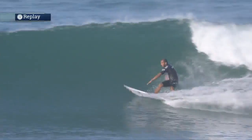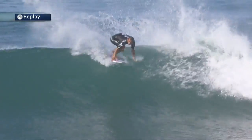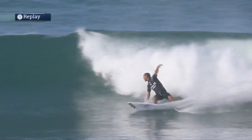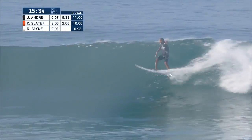And the first wave of this set, Jadson Andre, another kind of clumsy fall for him as well. He just got some mid-range scores so far. This is going to be another one. As he gets hung up right there, that's not going to be a keeper for Jaddy.